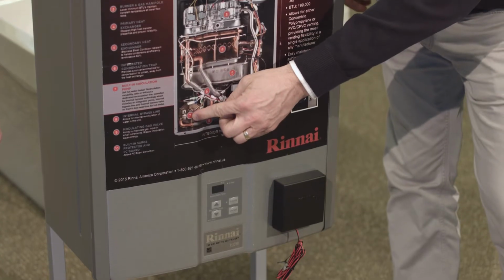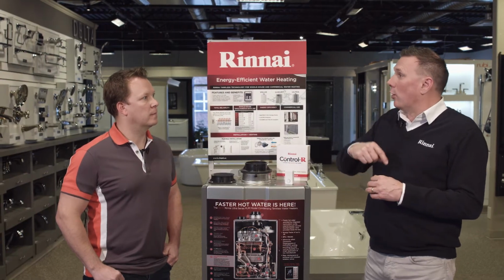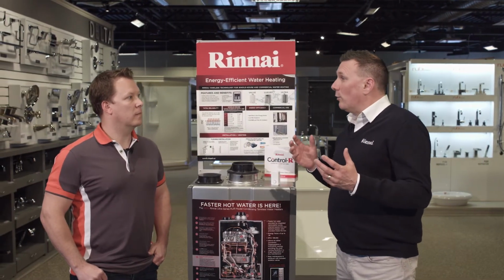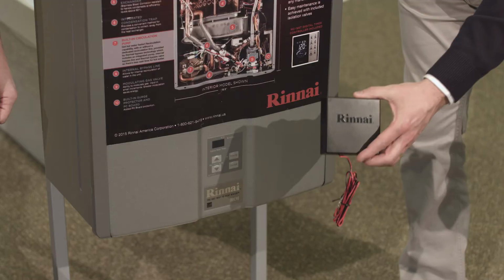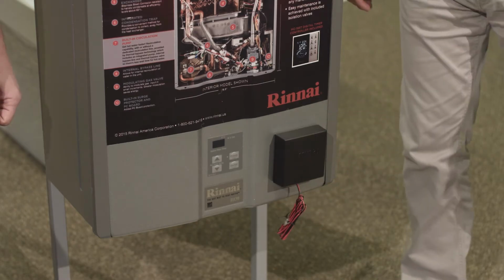Renai has put on board a pump, as well as in the box when you buy one of these, we provide what we call a thermal bypass valve that gets plumbed into your existing plumbing system at the furthest faucet. So in essence, creating our own dedicated return loop line without disturbing any of the home itself. Wow. So it can be activated in numerous different ways. Some of the newer technology that's come along is this Wi-Fi unit, the Renai Control R Wi-Fi. It allows the homeowner remotely with a mobile app to control their recirculation.